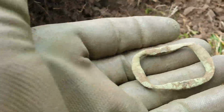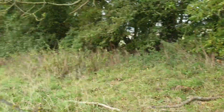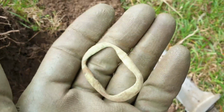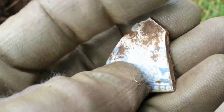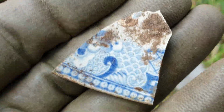Good. So I wonder if somebody's sat under this tree in the past, sheltered from the sun or the rain, and sat down and had their lunch. Try and get a date for that later on. Again, probably 1700s. Brilliant. Yeah, there we go.